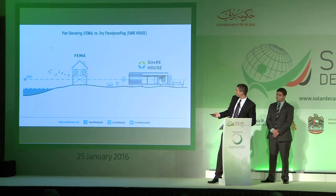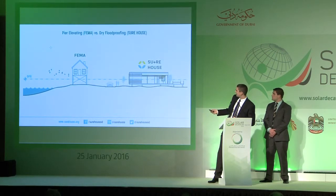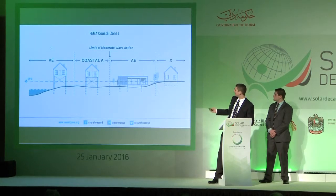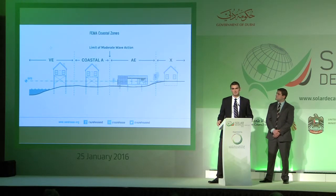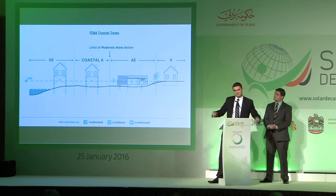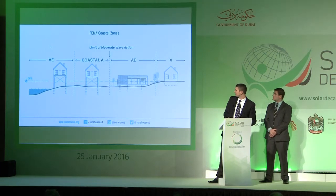So while FEMA wanted homes to respond like this, we designed the Sure House to still be low to the ground, and it was intended for a specific flood zone called an AE flood zone, which you probably don't have to deal with that much over here, but it's basically rising tides, but not wave action. So the loads associated with wave action would be much too intense for us to try to engineer.